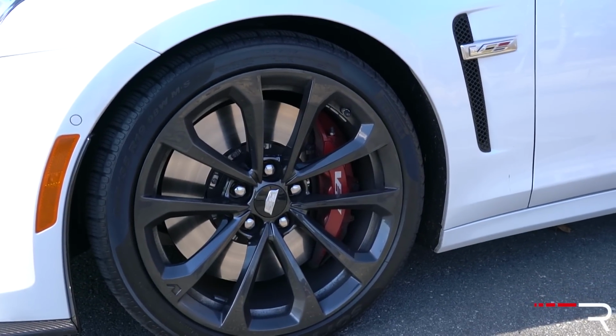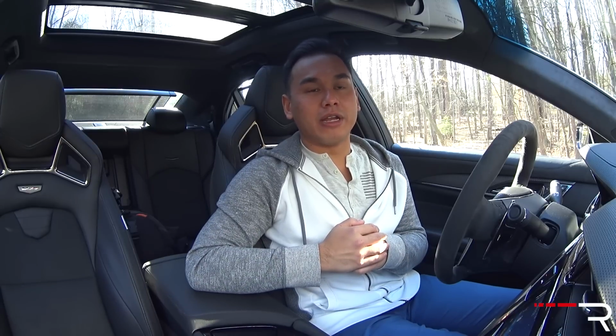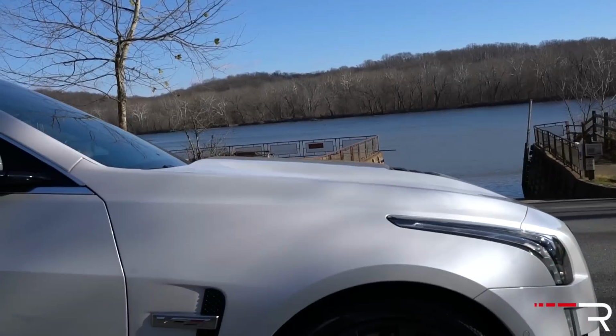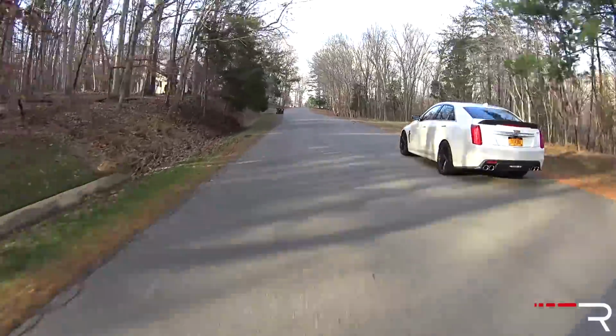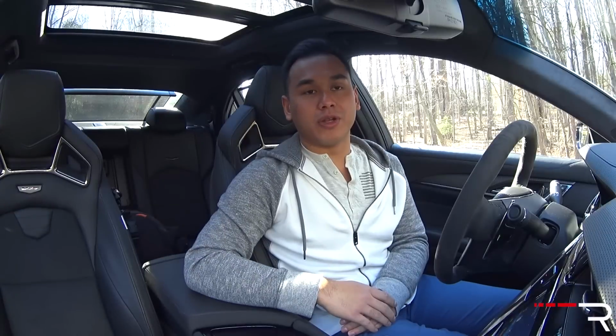I would prefer to test this car on summers in the summertime, but hey, we're in December here in the DC area. Now, out back, you actually have staggered 295s, with 265s in the front. The brakes, they're 6-piston Brembos up front, 4 pistons in the back. They're like 15-inch rotors, so they're massive brakes. Cadillac does not offer carbon ceramic rotors, which I'm actually glad because these steel rotors are going to be easier to live with on a day-to-day basis.